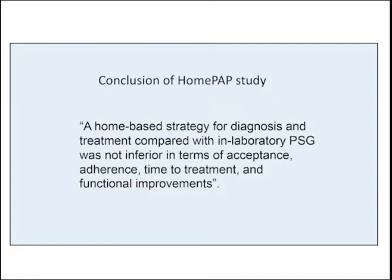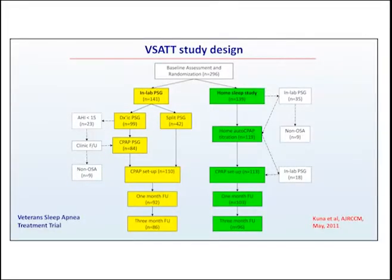Previously, the VSAT study had already taken place, and this was published in May of 2011, and VSAT stands for Veteran Sleep Apnea Treatment Trial. And here was a real similar thing where they took 296 patients, divided them into an in-lab versus a home arm, and they used a cutoff AHI of 15. If the home sleep study was negative, they brought them into the lab, and you see there were 35 of those 135 that were negative, and did a diagnostic study. Out of those, only 9 were negative. The 26 that had been falsely recorded as negative were brought back and put in the home auto PAP portion. And then they followed them up at 1 month and 3 months.